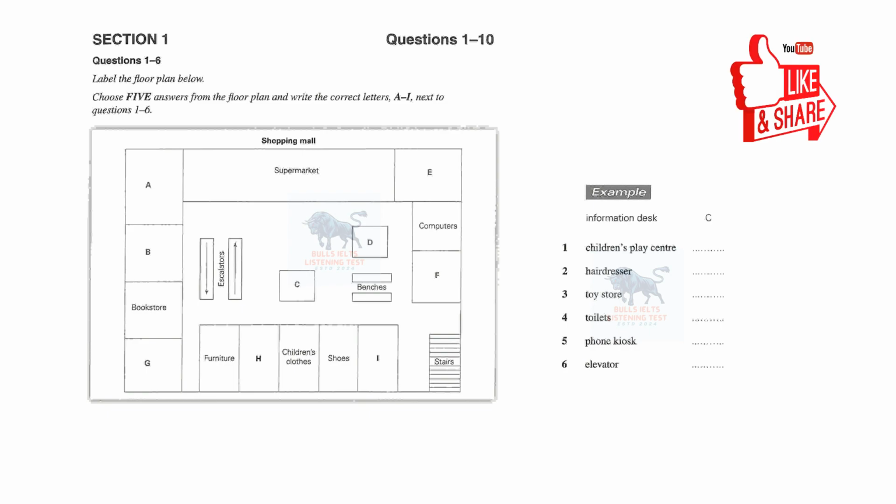Right. Now, I heard there's a children's play centre where you can leave your children while you do the shopping. That's right. You can see it on the floor plan. It's in the corner, to the left of the supermarket. There are plenty of toys for them to play with there. Also, there's fresh fruit to eat, and they can have fun with the other children. Sounds good, doesn't it, kids?